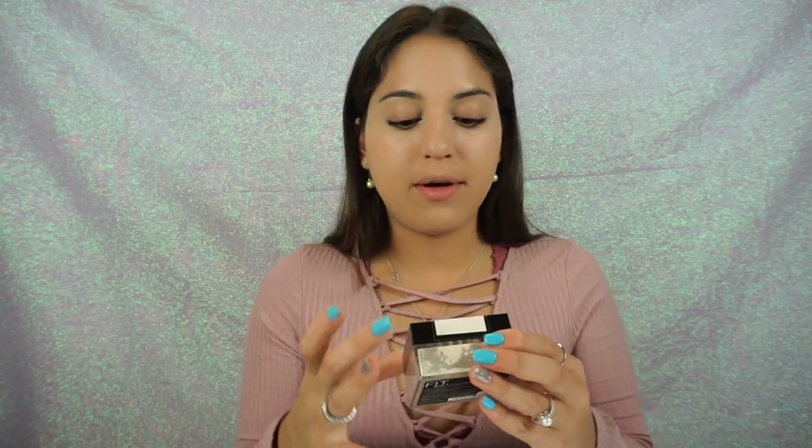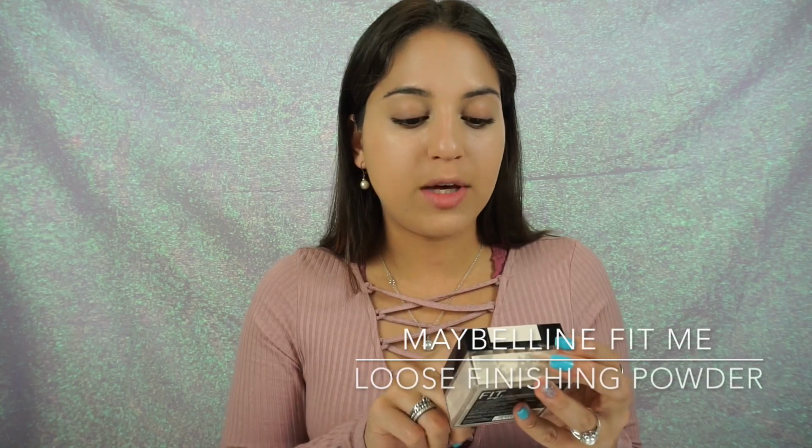Done. This foundation looks super, super radiant. I love it. Okay. Moving on, we're gonna move on to the eyes, but before I start my eyes, I put my Maybelline Fit Me Loose Finishing Powder in 05 Fair.